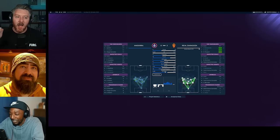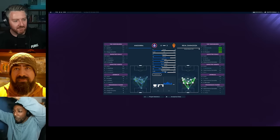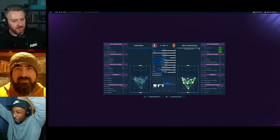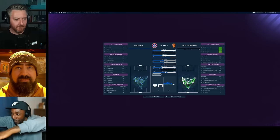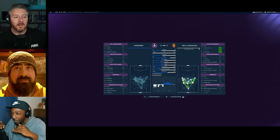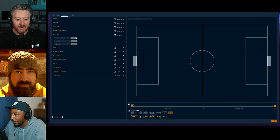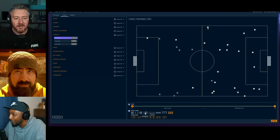In real life, it measures the defensive actions in the first 60% of the field. So you imagine from your opposition's box and then down 60% of the field. You're not measuring your defensive actions in your own half at all. But in Football Manager, it's literally the opposite. As you can see here on the screen, there we are.